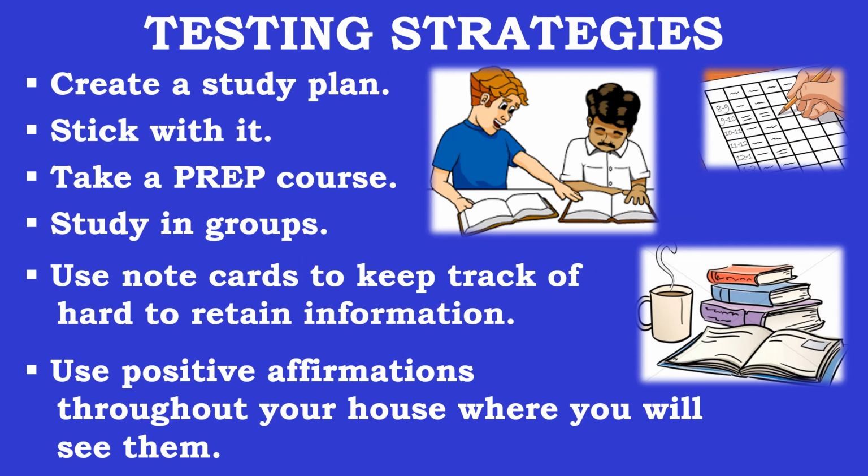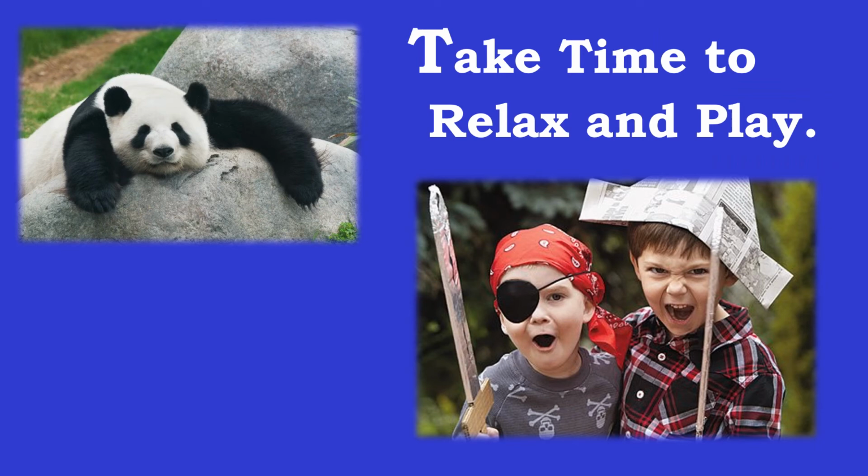Testing strategies. Create a plan that works for you. Stick with it. Take a prep course if you think it is needed. Study in groups. Use cards to keep track of hard-to-retain information. Use positive affirmations throughout your house that state, I know what I need to do and I will be successful. Take time to relax and play. Give yourself a chance to breathe and process and retain the new information that you have learned.